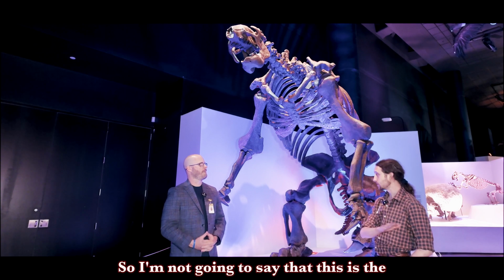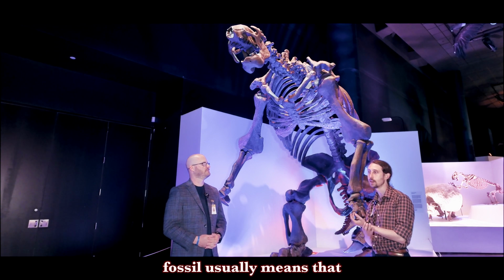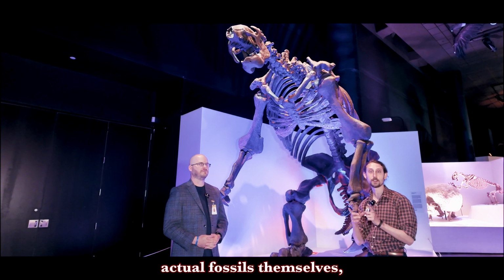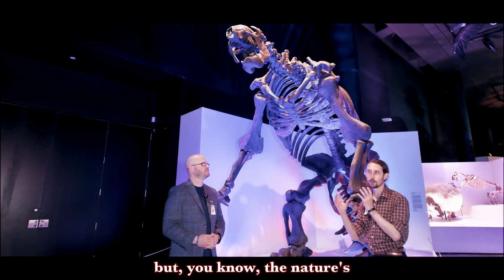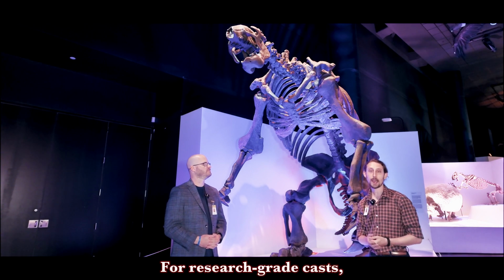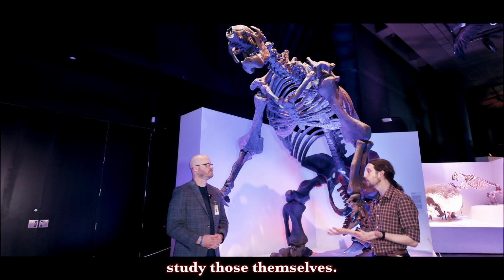So I'm not going to say that this is the end-all, be-all definition for these terms, right? But of course, the authentic original fossil usually means that at least some of the elements included in the mount are going to be the actual fossils themselves, the original material that's been replaced. It's not the actual bone of the animal, but nature's perfect copy made out of stone. For research-grade casts, these are going to be replications made from the original fossils that are so detailed and so accurate, you can more or less study those themselves.